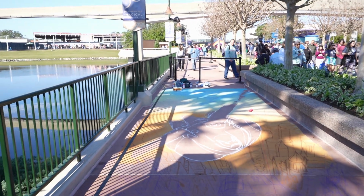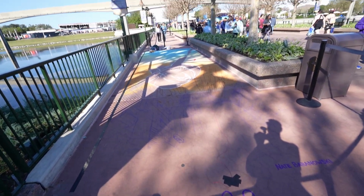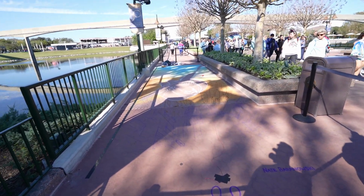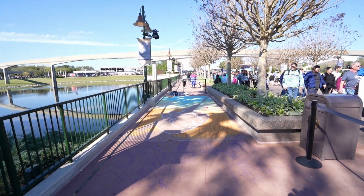But again, they are not here right now, so it is not finished at the moment, which sucks. I don't know, maybe it'll be finished in the next hour. I doubt it though. I think it takes a very long time for them to do this.